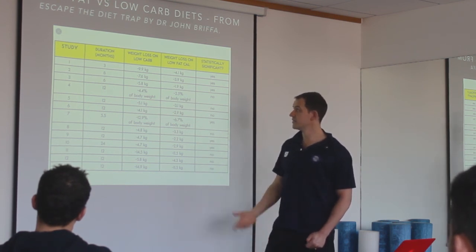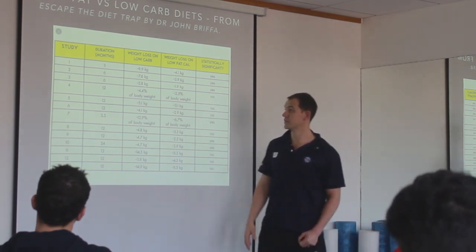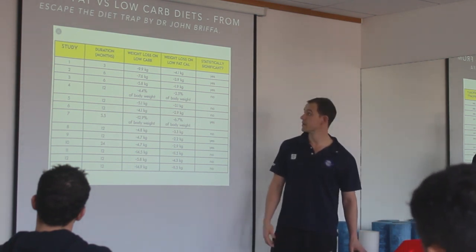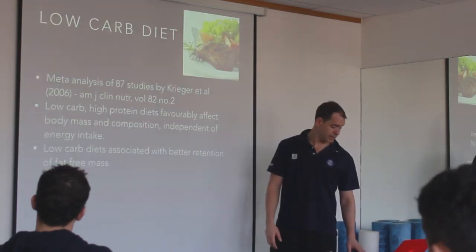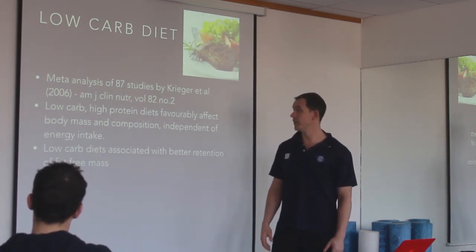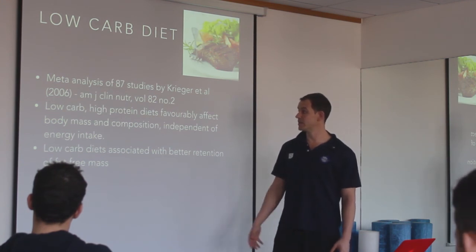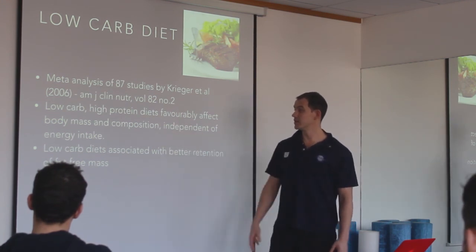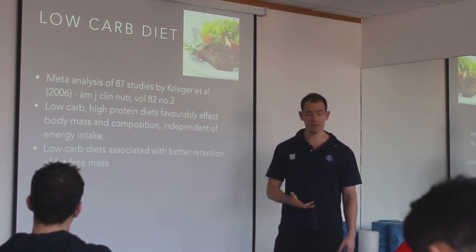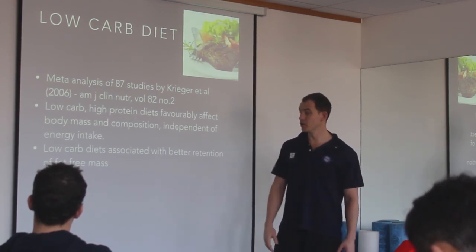Okay, so from those studies, there's 13 studies, there is obviously an indication that low-carb tends to win when compared to low-fat. Then there's a big meta-analysis done, so they take the data from 87 studies and have a look at comparing low-carb diets with low-fat diets, and again, low-carbohydrate comes out on top when it comes to improving your body composition and when it comes to maintaining your muscle tissue.